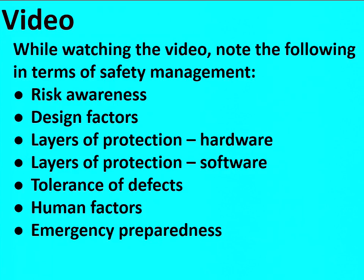I want you to look for risk awareness. How aware were people of the risks involved? Design factors: what aspects of the design contributed to this kind of thing. I want you to look at the layers of protection in terms of hardware, which is equipment, and software, which is people and attitudes.